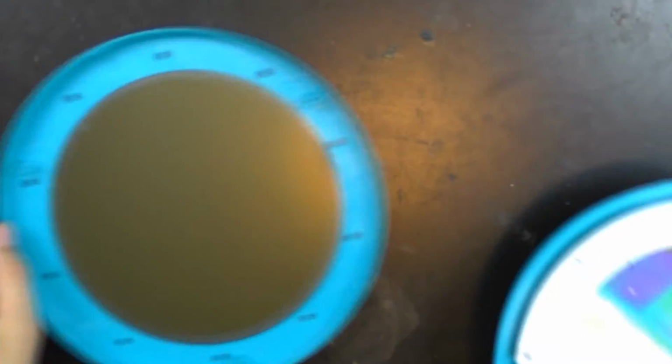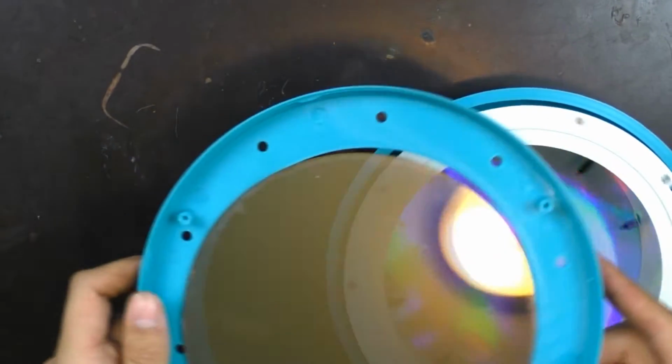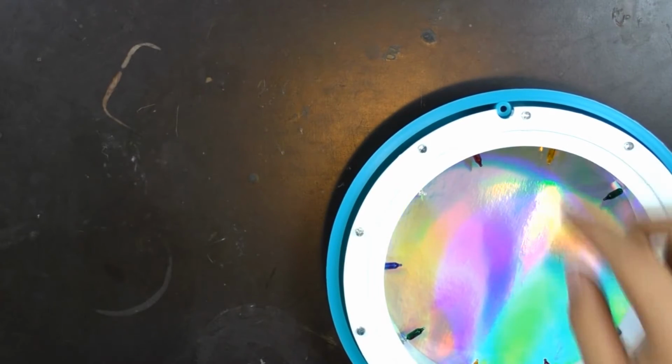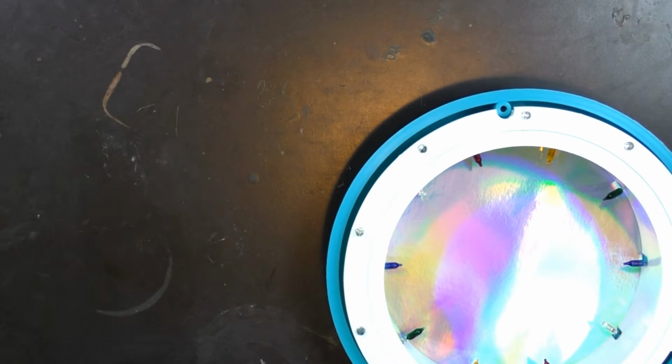So yes, those are in fact LEDs in there. Now this mirror is completely loose. Apparently it was just held in place by that little rim there, which is actually good because it'll make putting the tint on later a lot easier.